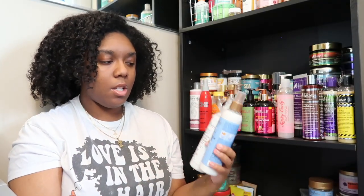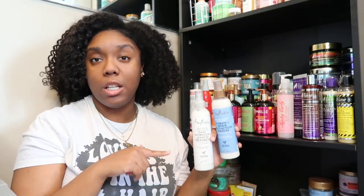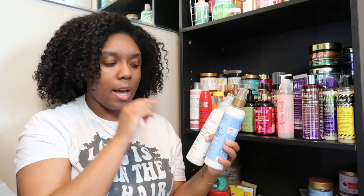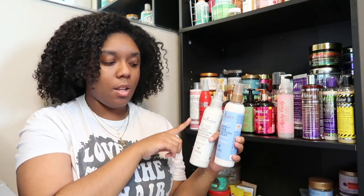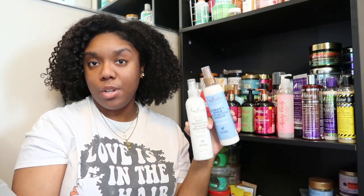So we're going to start off strong, okay, with two of my favorite spray leave-in conditioners. These are both actually brand new because these are something that I keep. I never go without these two leave-ins. I have the Manuka Honey and Yogurt Hydrate and Repair Multi-Action Leave-In and the 100% Coconut Oil Daily Hydration Leave-In. I love these. Always gonna have them.